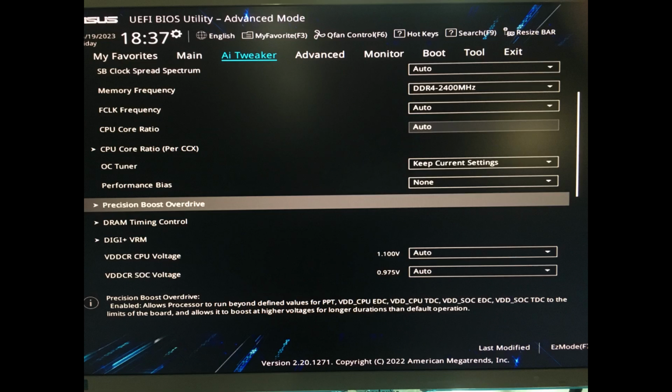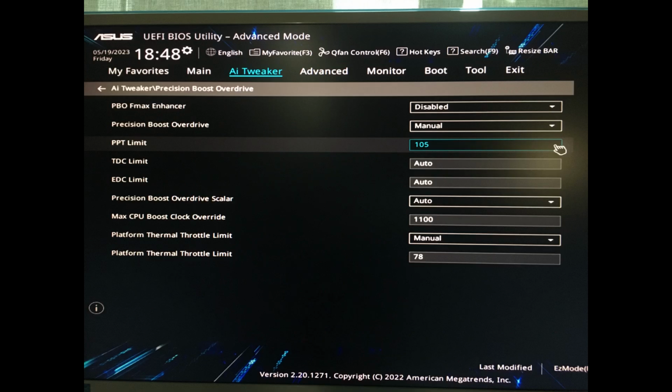Despite another person's interpretation of what the function of Precision Boost Override is, in this particular implementation it is what controls the ability for the CPU to start increasing some of its cores as per a set of specifications. Leaving everything auto, there are really two things I changed. One is the maximum possible boost delta, which is 1100 megahertz, in line with what the 5900X is rated for, so it doesn't try frequencies it is not inherently rated for. And I also changed the maximum power to the CPU to 105 watts.